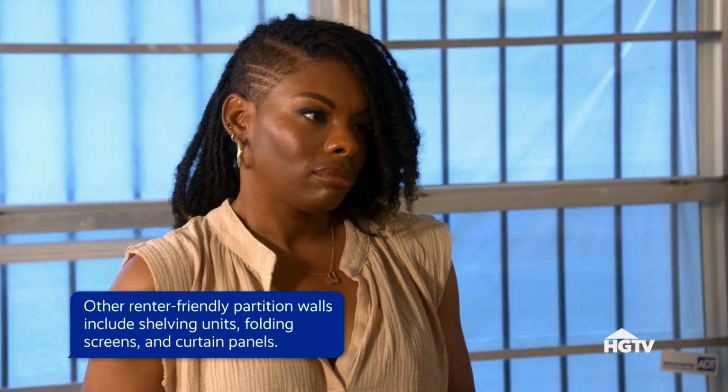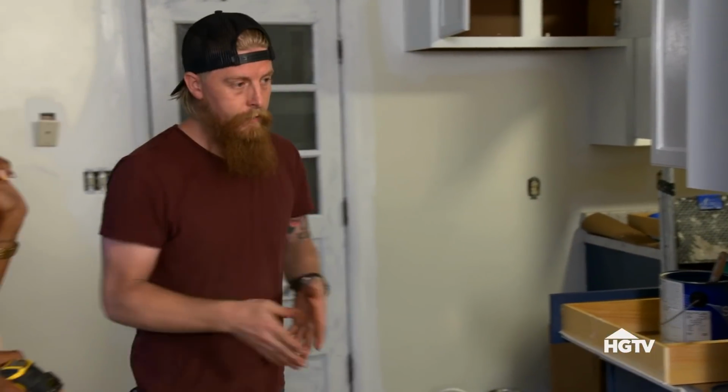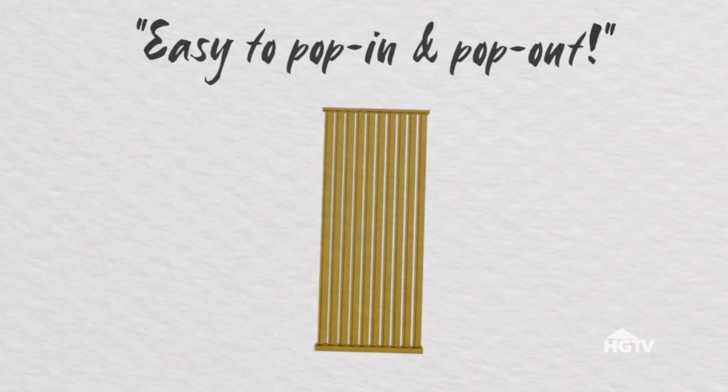What if we did multiple boards and we turned them on an angle? That way, if you're standing here, you can't see through. But if you're standing here, you can see through. So like slats, like angled slats. Yeah. Perfect. I know you're working on the media console.